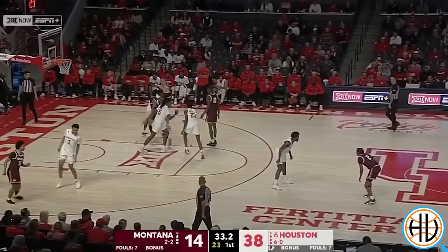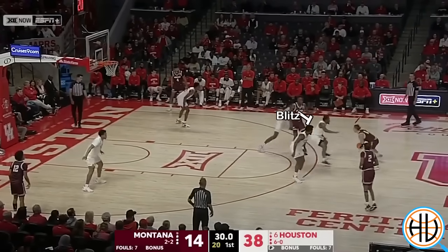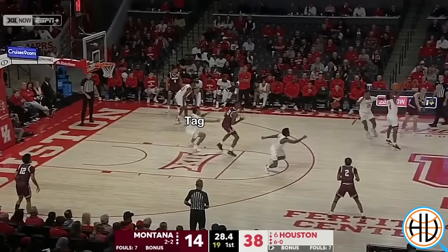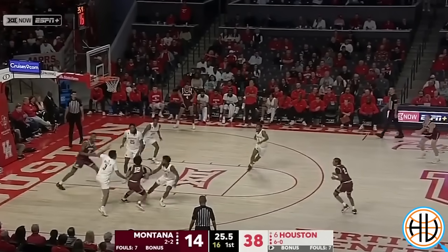There can also be an early tag and a late tag on the same play. Here Jamal Shead is the early tag, but as the roller enters the paint, Ramon Walker takes over that responsibility because he's the low man.